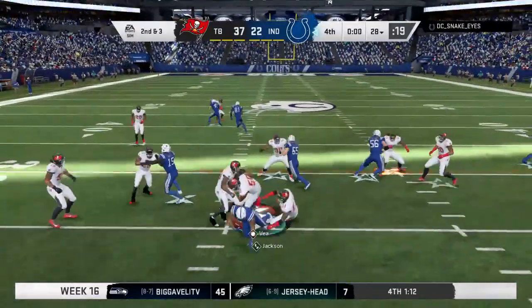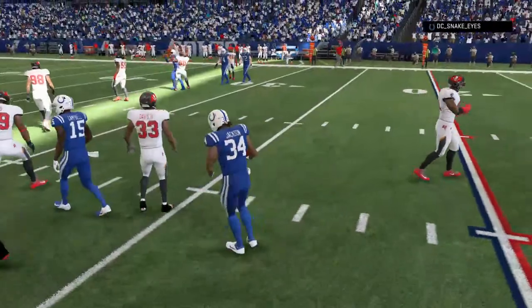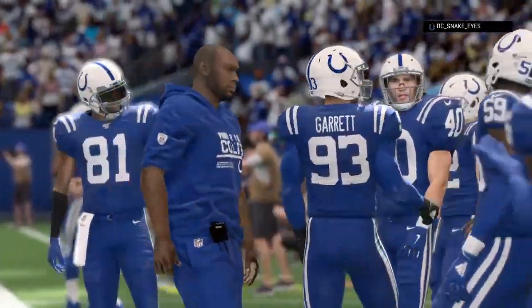They'll run again with Jackson. And he is met quickly in the backfield. Down he goes, folded like a lawn chair.